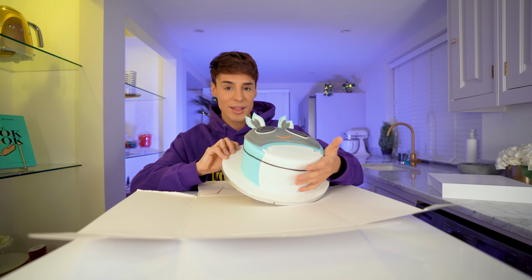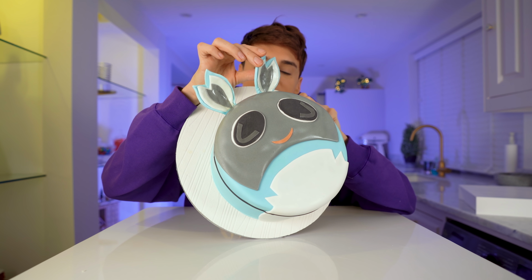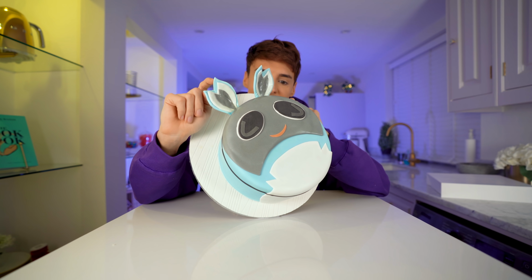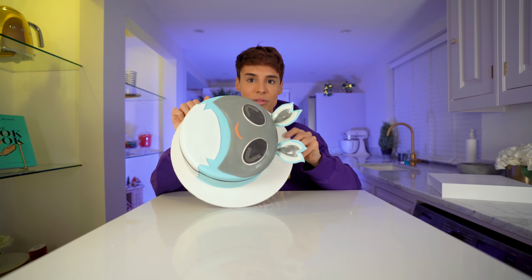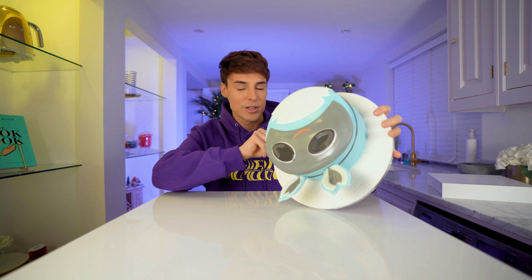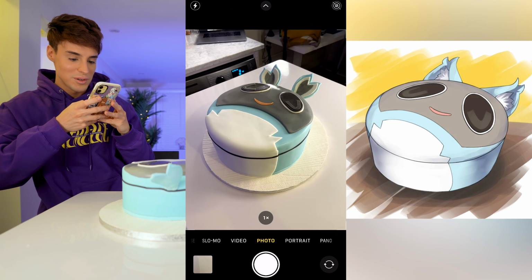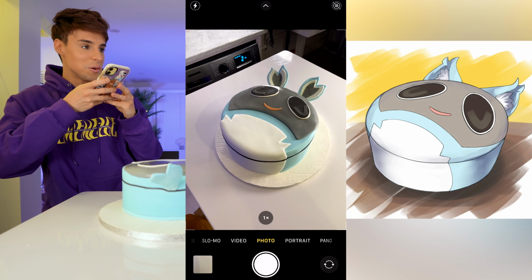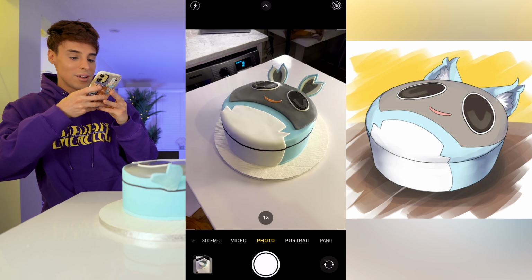If I didn't know, I would think this is plastic. It is that solid. I think my favorite part is the details on the wings, and they're made of a more solid fondant, so I don't know what kind of material this is. It won't even move on the plate. I could honestly turn this upside down when someone asks me how my day is going. I've got the image right there, so I'm gonna try to take a photo in a way that looks the same as the drawing. I feel like I've done it already.